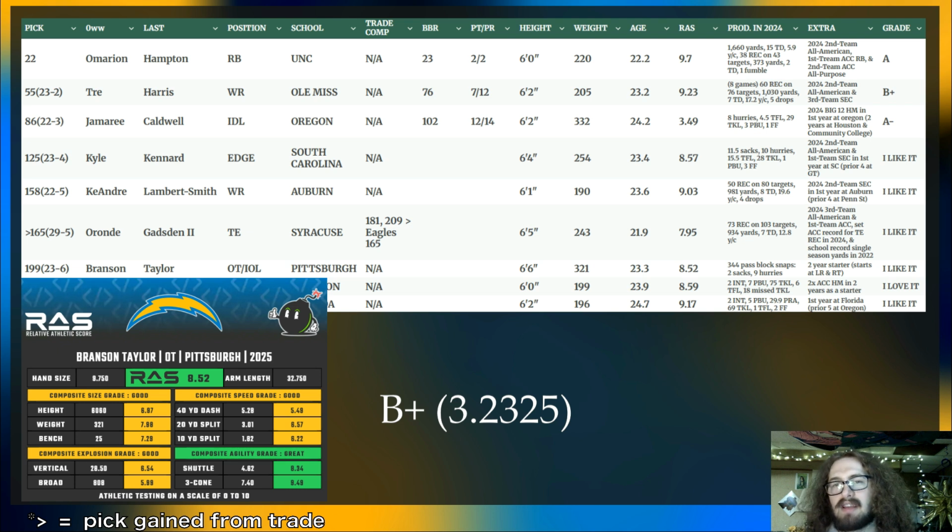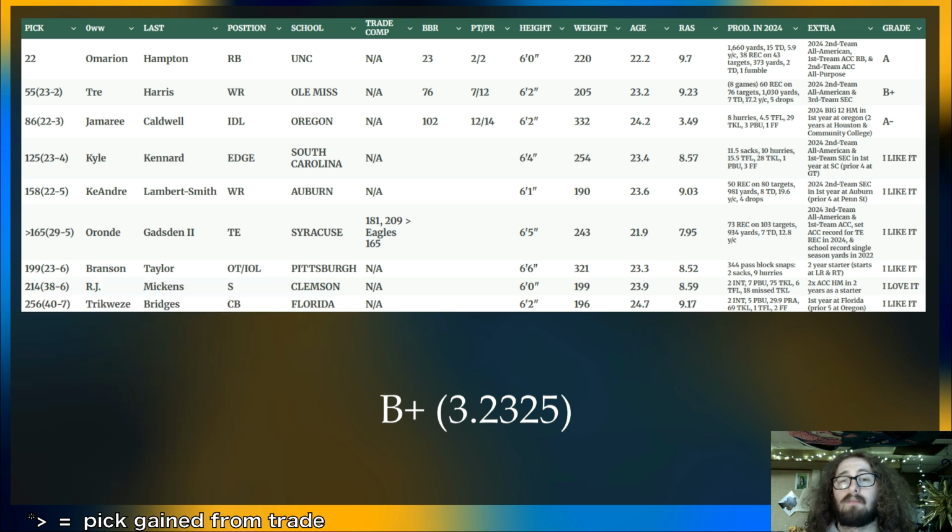An athletic guy, tested with an 8.52 RAS, going to be 23 throughout his rookie year. So getting a full-length 6'6" guard with nice movement ability at this spot in the sixth that, if not for the injury, probably could have gone a little bit higher. I like that a lot. I like that a lot for them.